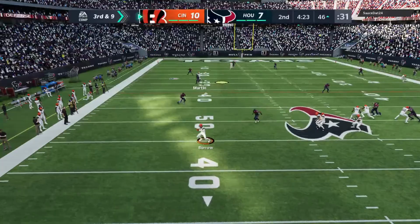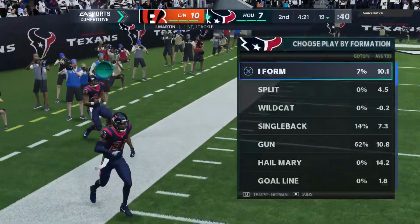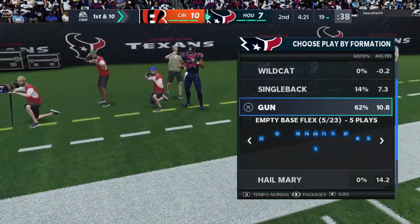Steps away. And now Burrow going to be intercepted yet again. Picked off at the 19.